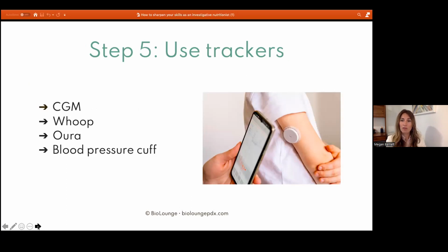Because we'll have a lot of inflammatory issues. We have a lot of people that are struggling with brain fog and issues where we feel like if we can stabilize the glucose, or if glucose is an issue, then we can intervene with that at our follow-up appointment.